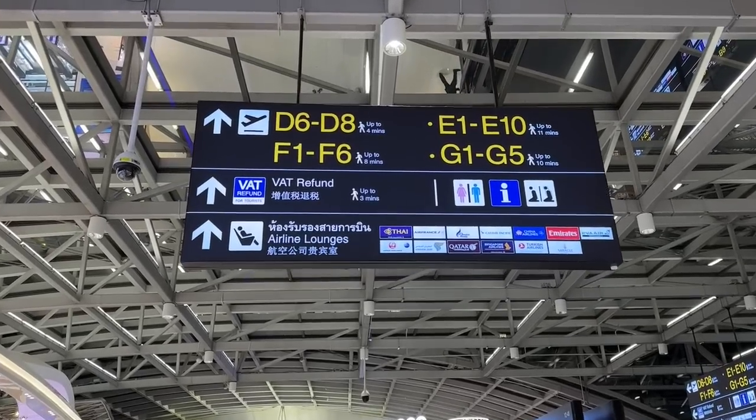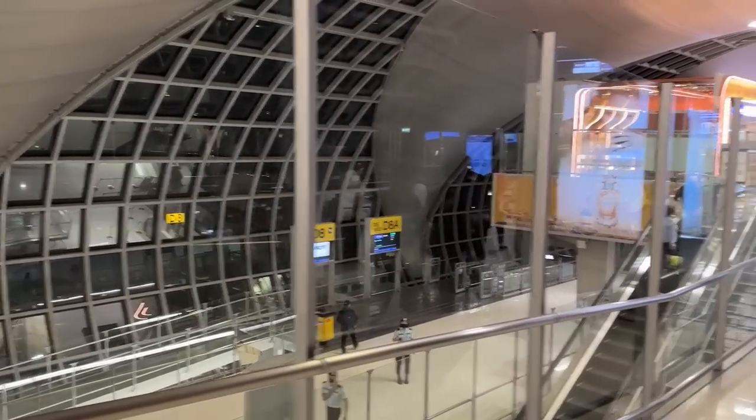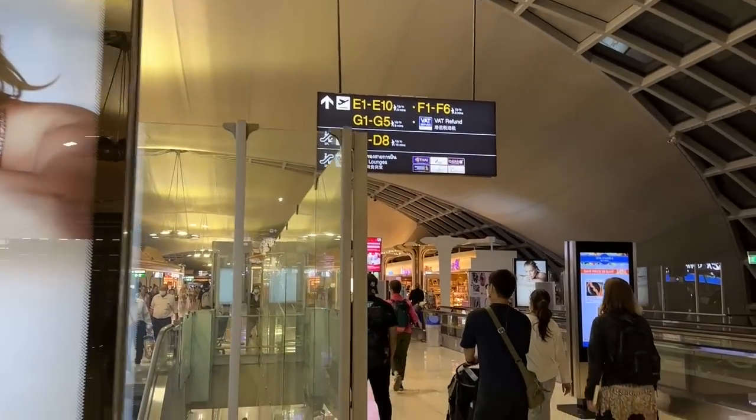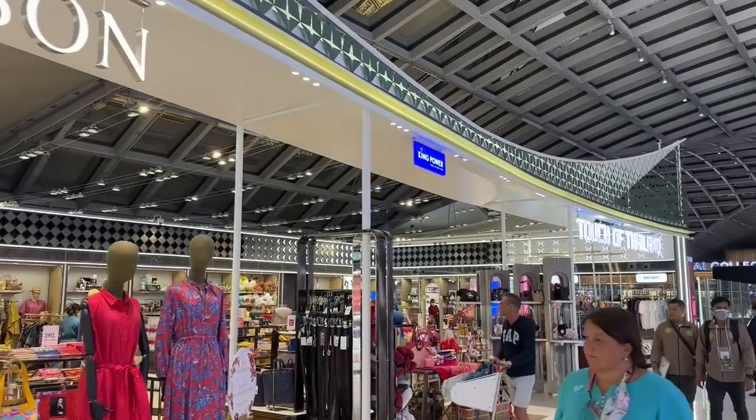Now I definitely want to compliment the signage throughout this airport. They do a great job at pointing you in the right direction while also telling you exactly how long it'll take at a normal walking speed to get there. So if you do want to spend more time shopping, you can time out your walk to your gate a little bit better.